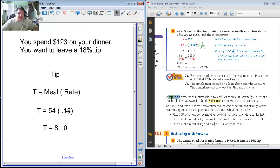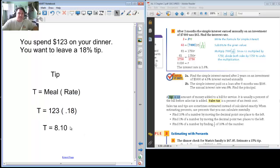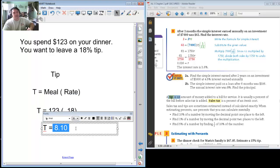Okay. Same thing, meal times rate. Let's see, 123, 18%. There you go. 123 times 0.18. Well, let's look at it. 123 times 0.18. $22.14. Hey, you're a good tipper. You should feel proud of yourself. And by the way, that's just the tip.